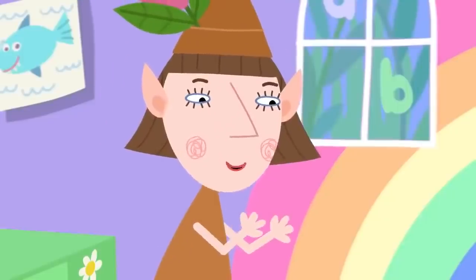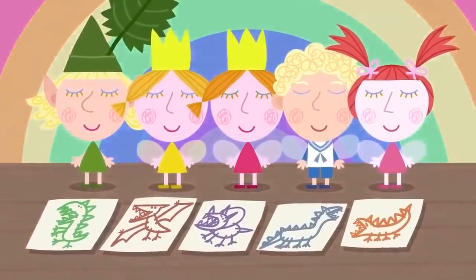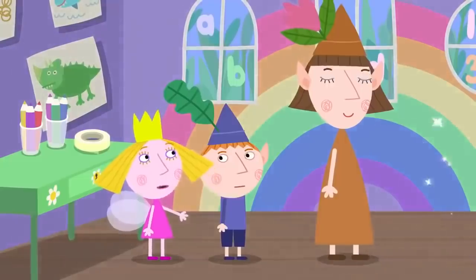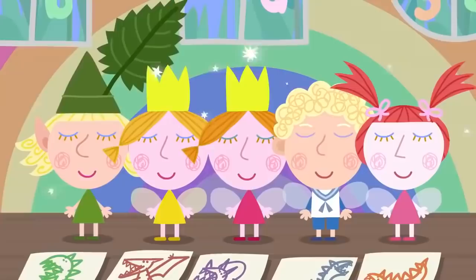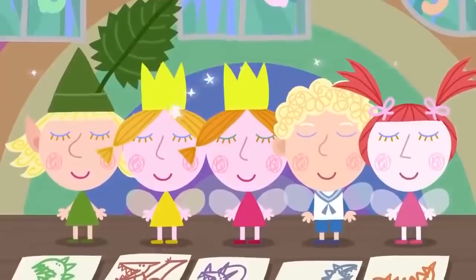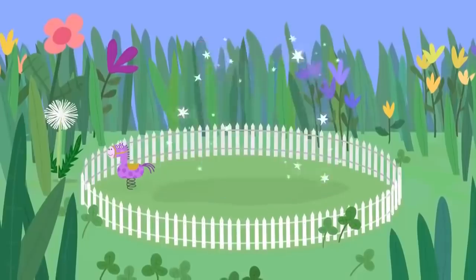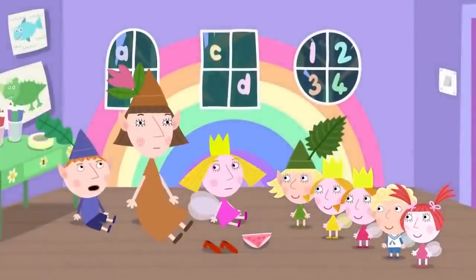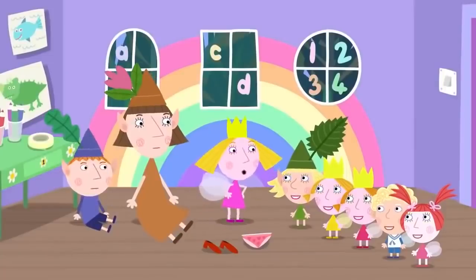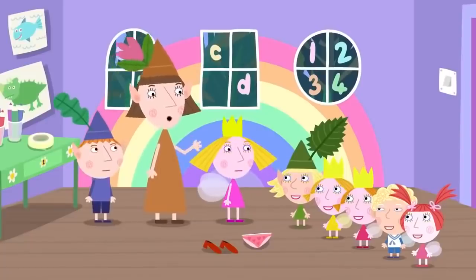Now use your imaginations. Let's all close our eyes and imagine what it would be like in the time of the dinosaurs. Are you sure this is a good idea? It's keeping them happy and quiet. Imagine the fiery volcanoes and thick jungle and dinosaurs. Pretend you're really there. What was that? I think the school moved. Daisy, Poppy, did you just do something? It's all right, Holly. They're being very good. And it's nearly home time.